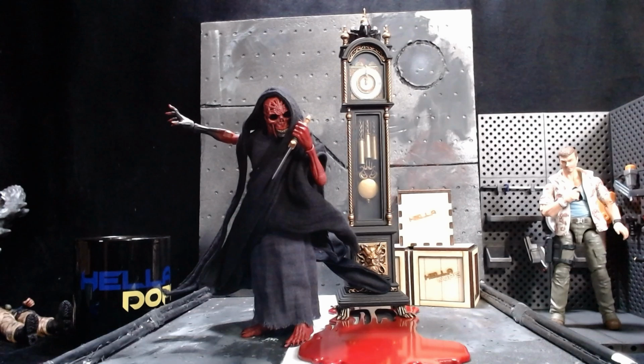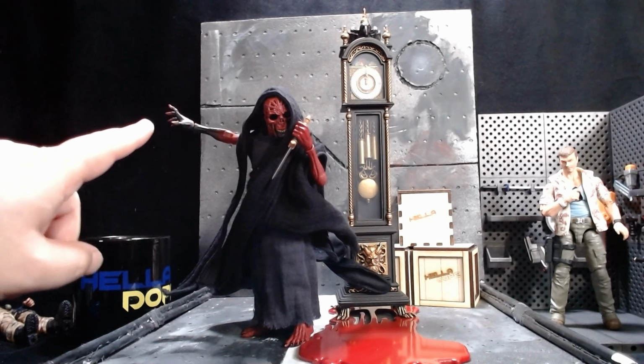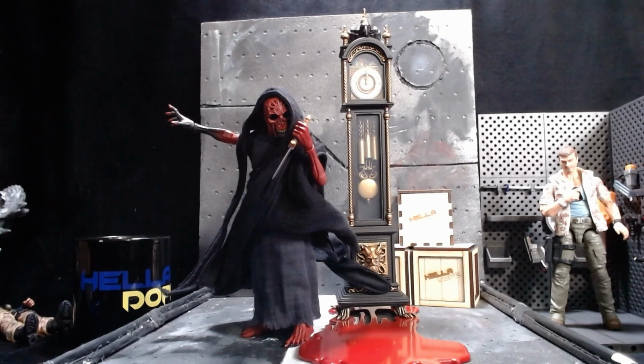I don't think I touched too much on the asymmetry of his design. I love the fact that this one hand is decaying, like it has the plague touch to it, because again, the story is the Red Death walked into the party and brought the plague with him. He was pestilence personified in a way. And with that, I love it.